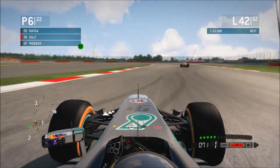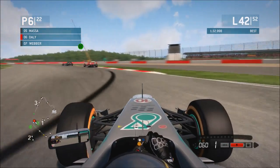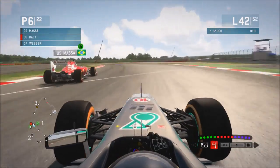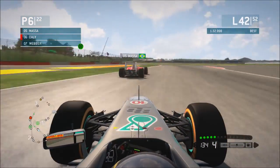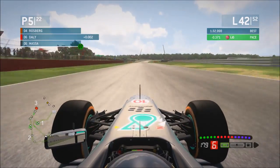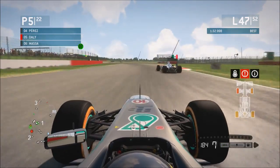So Mark Webber is actually running with the option tyres in this final stint of the race. So that's a very interesting tyre choice. I think his tyres might go off quite a bit at the back end of this race. But now, the end of lap 42, we've caught up to the back of Felipe Massa in that Ferrari, which is very good in the straight line, but it's not going to help with the aid of DRS here, and we just fly past him like he's not even there. So there we go into P5, and next up is Sergio Perez.